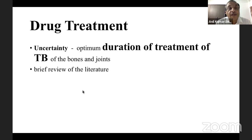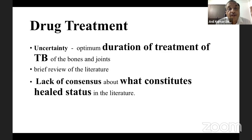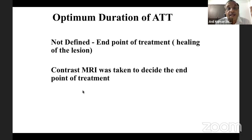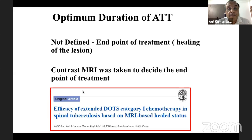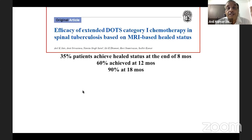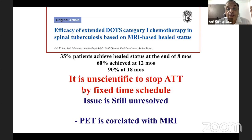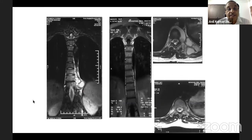In a review of the literature on the duration of treatment, we find there is a lack of consensus on what constitutes healed status. So work is going on to define the end point of treatment. When contrast MRI was used to decide the end point of treatment, we found that not all lesions heal together: 35% of patients achieved healed status at 8 months, 60% at 12 months, and 90% at 18 months. That is why we recommended that it is unscientific to stop ATT by a fixed time schedule. The lesion must heal.